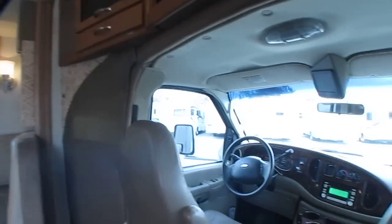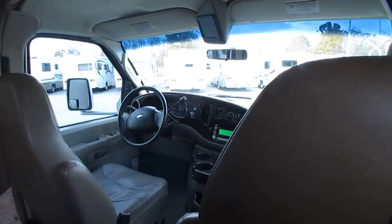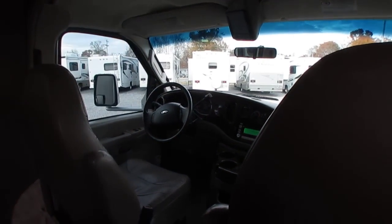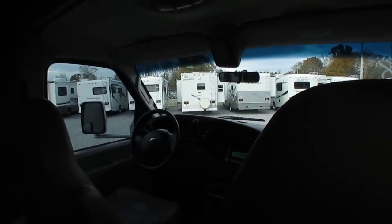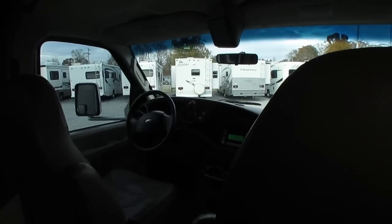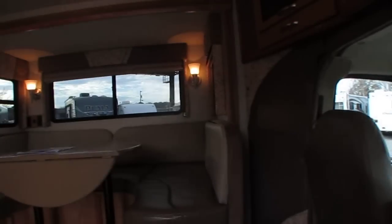26 foot long, got good miles, low hours on the generator. Folks, this thing's a bargain. Look at what these things cost new. I mean, wow. You're talking close to 6 figures new. 51,000 miles, here it is for under 40. And let me tell you what all you get for that $39,900 haggle-free price, folks.